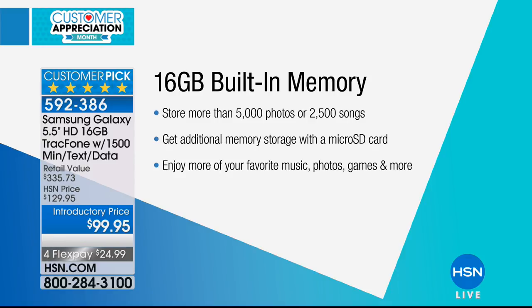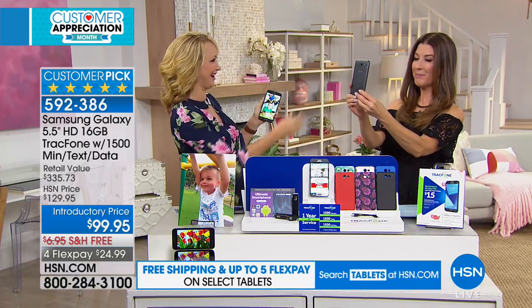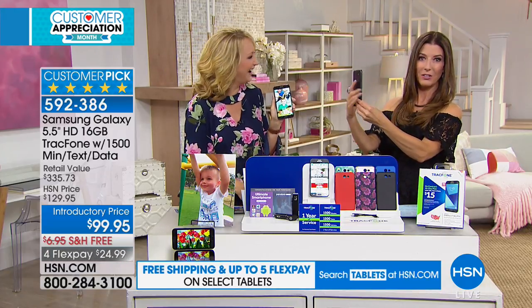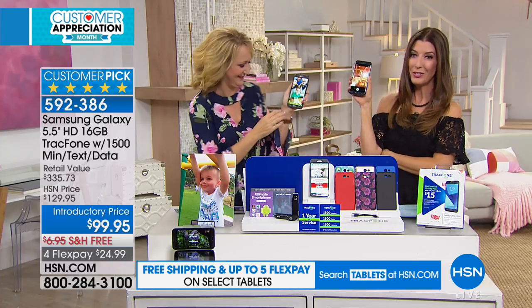Look at that. About 5,000 photographs, about 2,500 songs will all store here. And then, Sarah, if you need more space, you just pop in a micro SD card and you have space that is expandable. Look at you getting to know your new phone. I'm taking selfies. When you said it took better selfies, you had me at hello. Exactly, right? This is such an incredible offer.